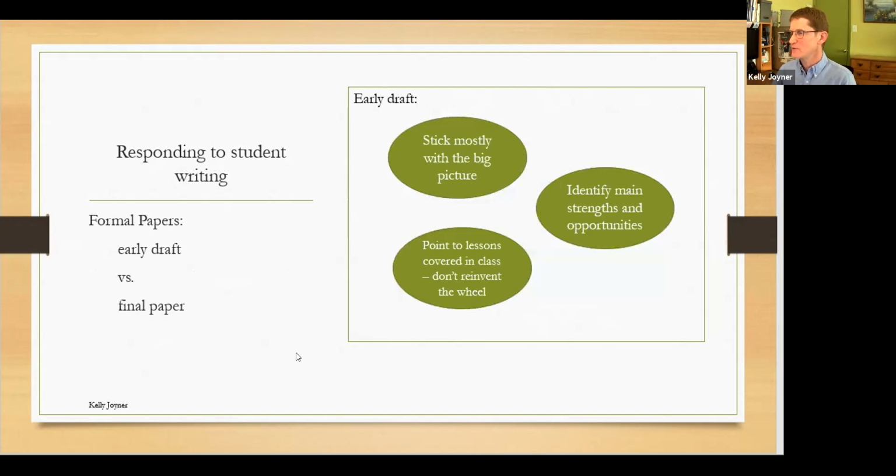If it's an early draft, I would say you want to stick mostly with big picture stuff, the higher order and maybe some middle order. Identify the main strengths and opportunities. Point to lessons covered in class. That's important. You don't want to reinvent teaching in your feedback to your students. You've done a lot of teaching in the classroom. So if you can point back to those things on the page, that'll save you a lot of time. And it also creates self-efficacy for the students.